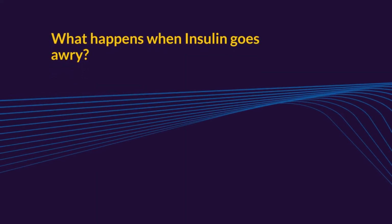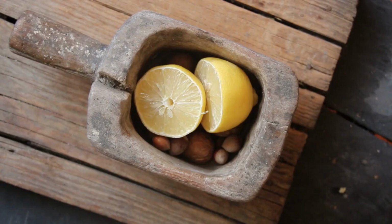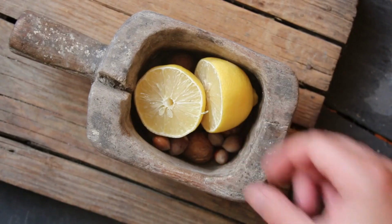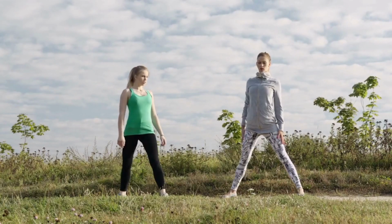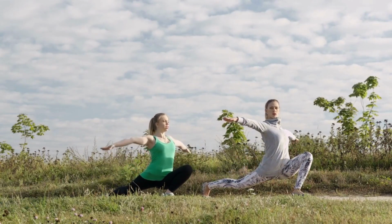What happens when insulin goes awry? Hyperinsulinemia. Chronic high insulin levels, often caused by insulin resistance, can lead to weight gain, high blood pressure, and increased risk of cardiovascular disease. Hypoglycemia.